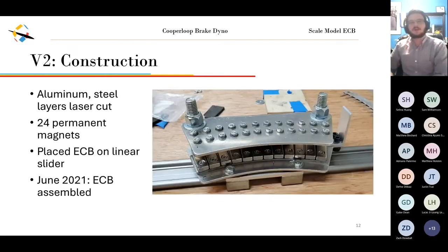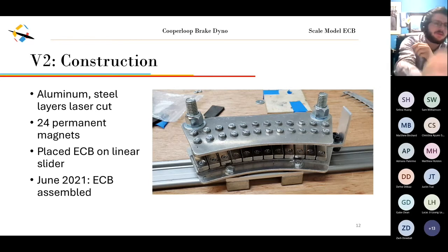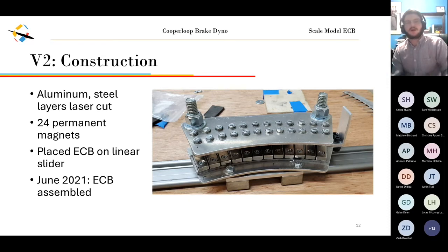We constructed it out of aluminum and steel, with most of it made of aluminum to make construction easy with fewer magnetic parts. So we have 24 neodymium magnets, which each on their own have about 200 pounds of magnetic force. This is also on a linear slider, which allows it to move with the flywheel as it's braking on it.